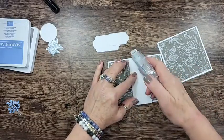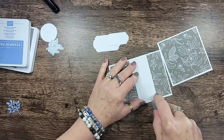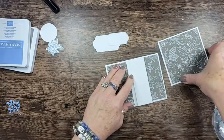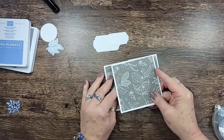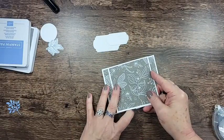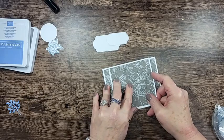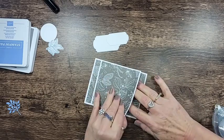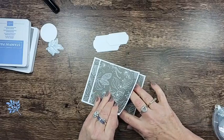Okay, now you're going to add some adhesive on the front of this flap, and you're going to add this layer right to it. Oops, hang on. Houston, we got a problem.